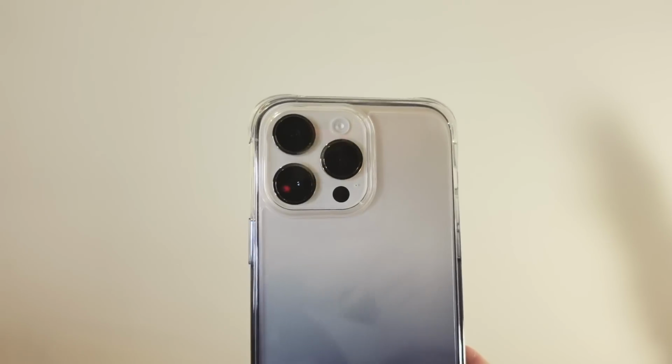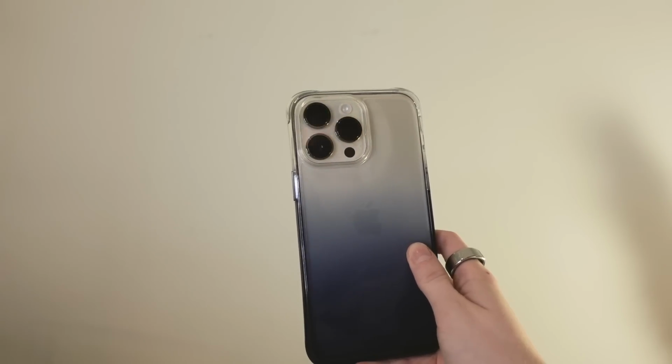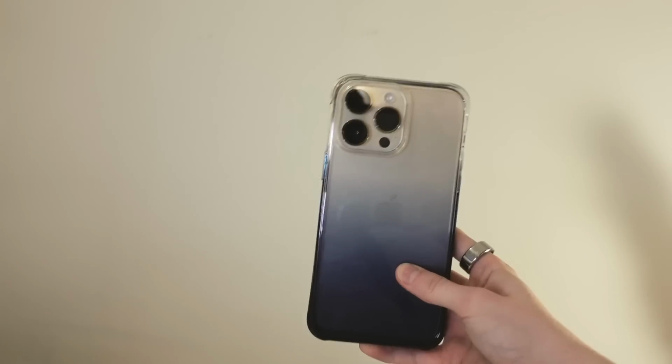So I've had my iPhone 14 Pro Max for over a month now, almost 2 months, and since I shared my experience ordering the iPhone, picking it up from the Apple store and unboxing it, I thought I would also share my review of the iPhone and my experience with it and let you know if I think it was worth the upgrade, because it was almost $2,000 for me.